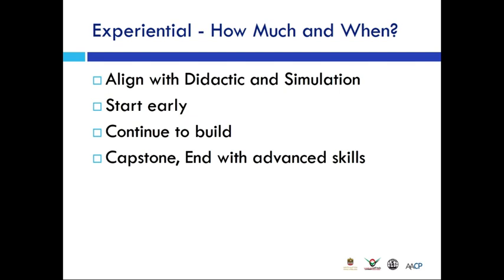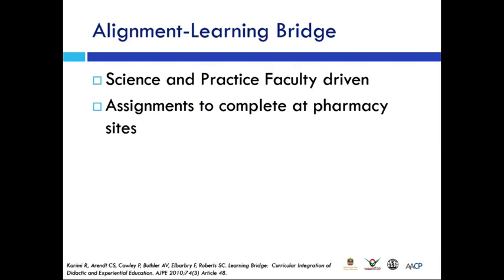And then you want to have the student go out and perform that medication education or counseling session with a real patient. It's really important to start experiential learning early in the curriculum and have it continue to build throughout the curriculum, ending with advanced skills, sort of the capstone type experience and those advanced experiences. So one example that we highlighted last spring in the literature was the alignment learning bridge. This was a great example of a publication that was done that aligned early experiences with the pharmaceutical sciences.